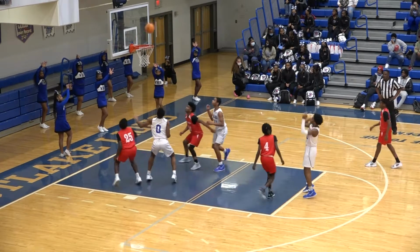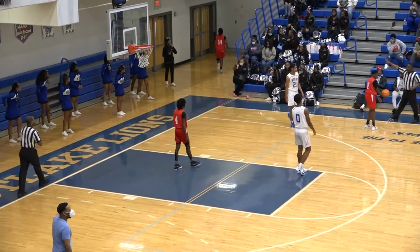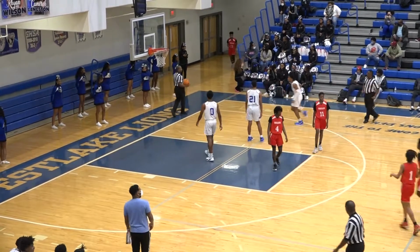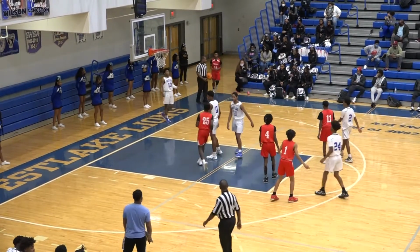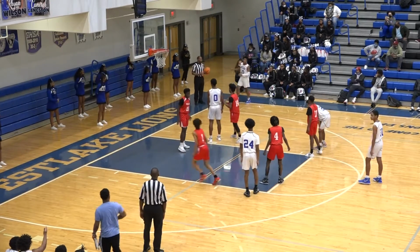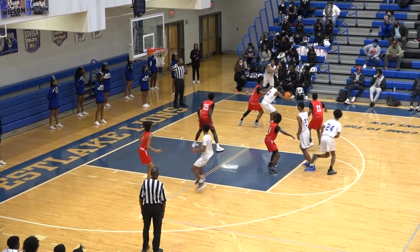The second attempt is no good for the Lions. And the Trojans have turned it over, so that is a tough move right there. You're already down by 14, and so to turn it over like that, it doesn't help you at all. So they got to be careful of those rebounds. Just make sure that they protect it.